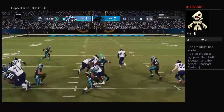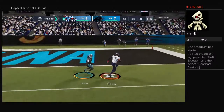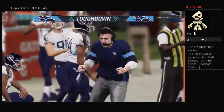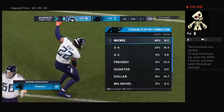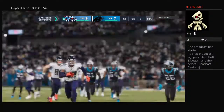A 1st down carry for Henry. He's got the 1st down here inside the 30. And into the end zone for a Tennessee touchdown. Touchdown, Tennessee. Derrick Henry, 41 yards. And the Titans are going to retake the lead.